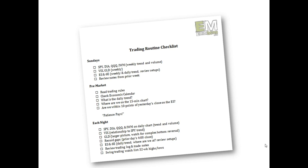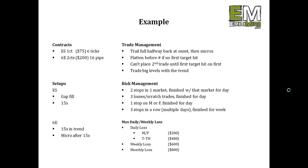In the morning, going through the pre-market routine, what I like to do is start by reviewing my rules for the day. In the Writing Winners and Limiting Losses webinar, I had a slide that I've pulled out as an example of trading rules. And this was that slide. This is what I'm referring to in the sense of reading your trading rules.